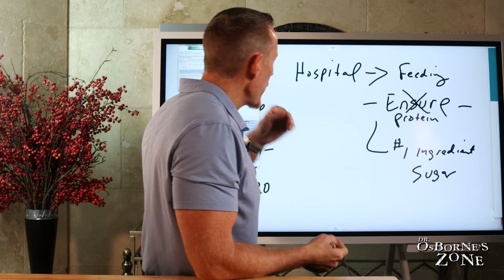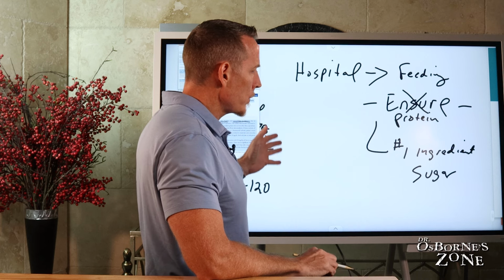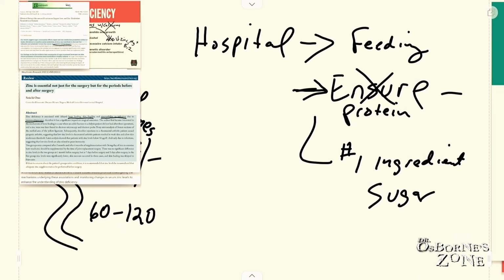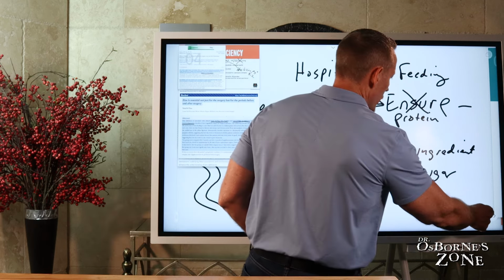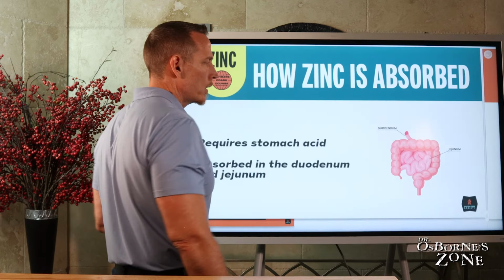So you take what I just said about zinc, and that zinc deficiency can contribute to failure for surgical recovery to occur, and then you're going to take a product like this loaded with sugar and feed it to a person who's just had surgery and potentially wreck their capacity to heal and repair from the surgery. Hospitals should pay much more close attention to the nutrition that they're serving up.